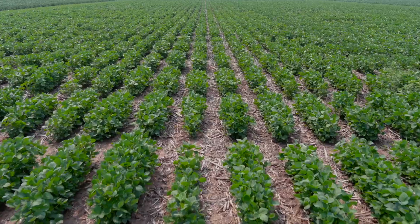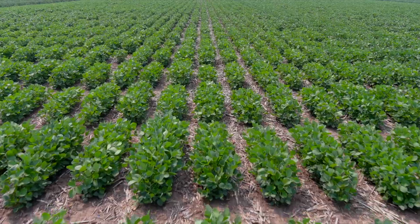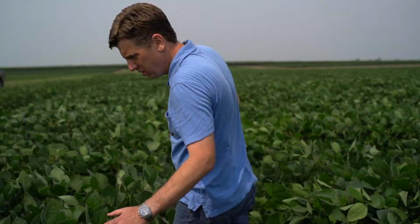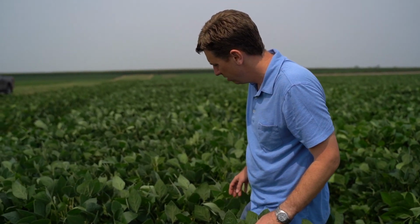progeny row. Out in the field behind you, there's probably 15,000 progeny row varieties, and the breeder will go through and select what he thinks is the best. We'll harvest that, and then next year that becomes a seed supply for a yield trial.